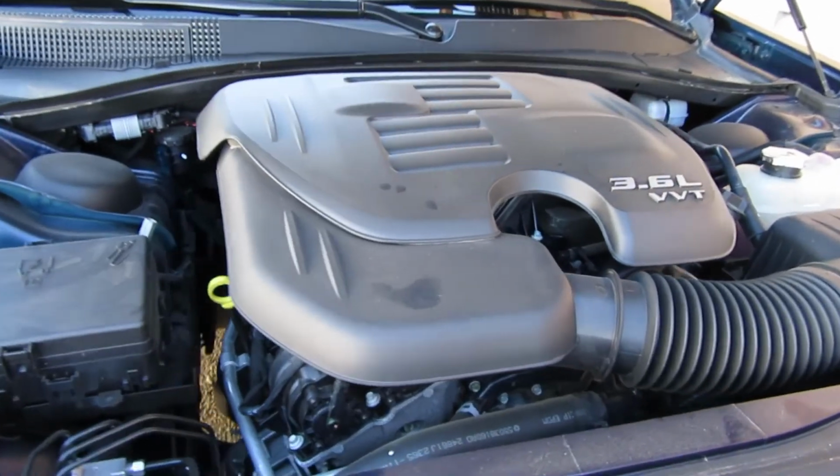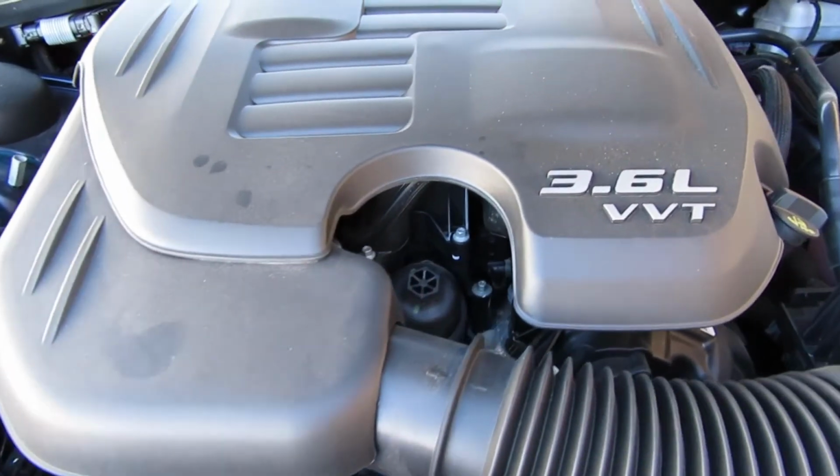So we have a 3.6 V6 engine in the 300, which produces 292 horsepower and 260 foot-pounds of torque. It's plenty of power for this car. It's not too heavy. It's not a sports car by any means, but it gets this car moving pretty quick. This is the 8-speed automatic transmission, and it is very responsive. So this is averaging about 19 miles per gallon in the city and 31 miles per gallon in the highway. And from what my friend drove it from Dallas to here, he's averaging 29.9. So that's really good.